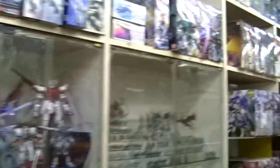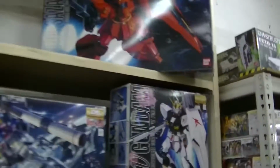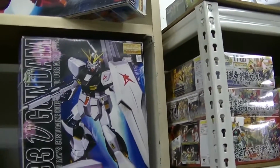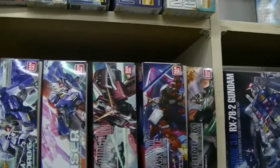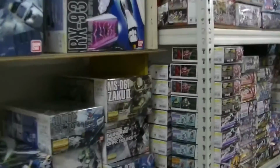Okay, so we have already finished all the displays here, so let's see what you can actually buy in this place. They have the RX78-2 version 3.0, the RX93 new Gundam, the Buster Gundam, the Master Grade, the Astray, the Infinite Justice, the Double O Riser, Double O Gundam Sword, 7 Swords, and everything here. So if you need anything, do come here and take a look.